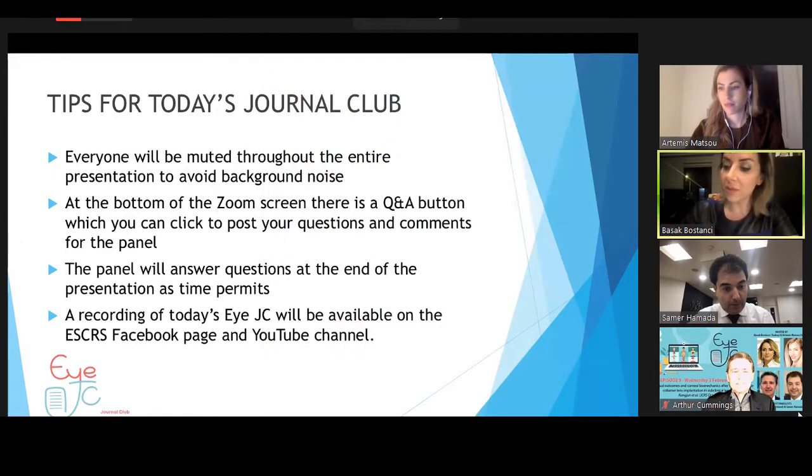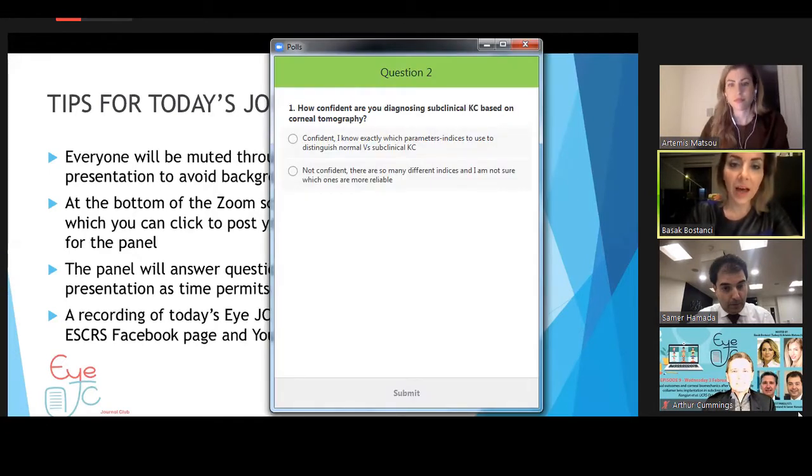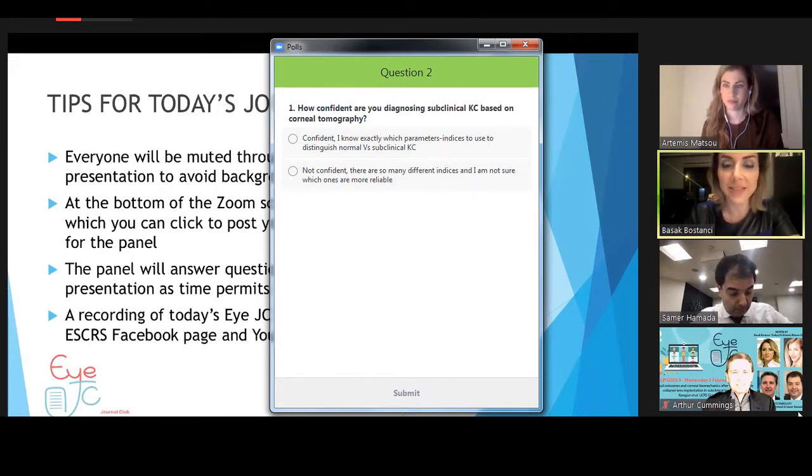And our second question, please. How confident are you while you're diagnosing a subclinical keratoconus based on corneal tomography? Are you confident and you know exactly which parameters or indices to use to distinguish normal versus subclinical keratoconus? Or you are not confident, there are so many different indices and you don't know which ones are more reliable? This is confession time.